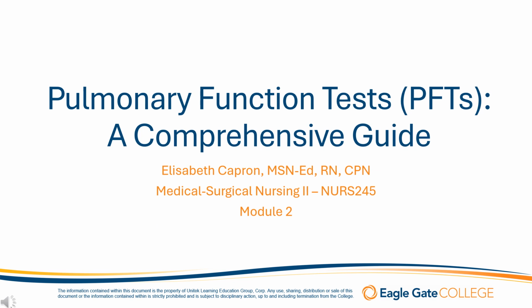Somebody could have a decent FEV1, but still be really gasping for air when they walk up a flight of stairs. Or they might have a reduced DLCO, but not really be experiencing any noticeable symptoms. So how do we reconcile those discrepancies? It's a good question. And as nurses, you're really going to be using those critical thinking skills, looking at all those clues and piecing them together like a detective.